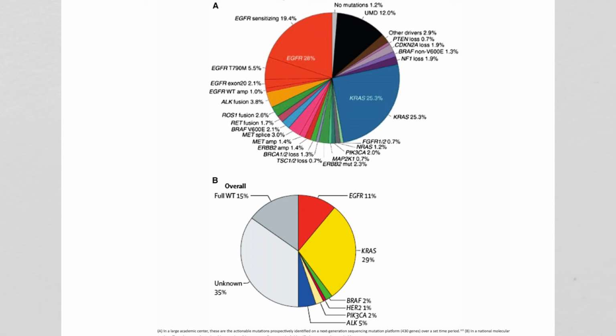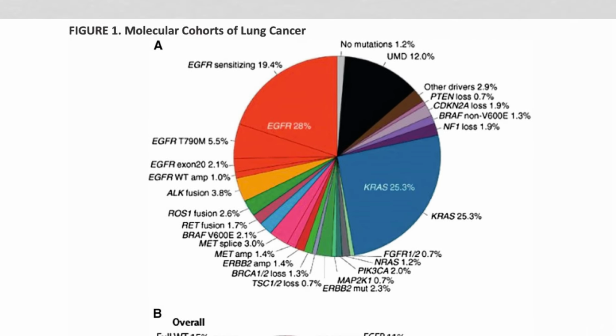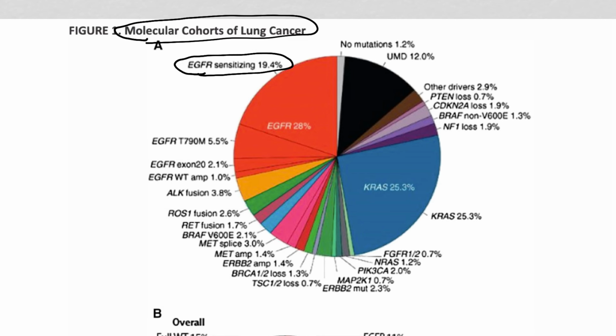Okay, so what they found. This is really even an oversimplification. So they called this molecular cohorts of lung cancer. So for example, EGFR sensitizing, meaning mutations that make cells hypersensitive to that EGFR pathway so that they're stimulated more readily to go through cell division. But what I want to point out is even within this category, there are probably thousands of different mutations that can cause EGFR sensitization. Now, some are more common, some are probably incredibly rare and don't get a whole lot of attention paid to them. But this is just a very high level category, right?